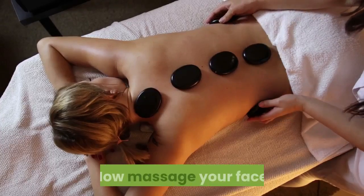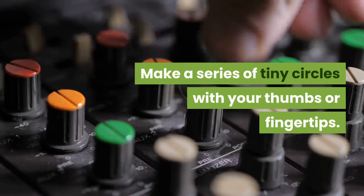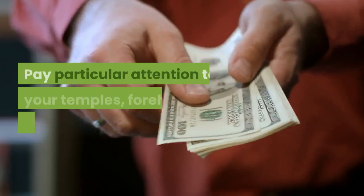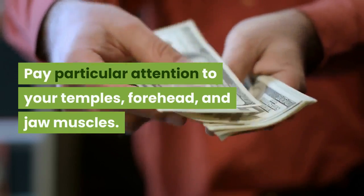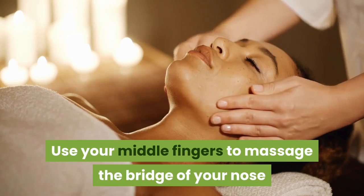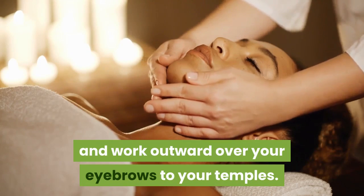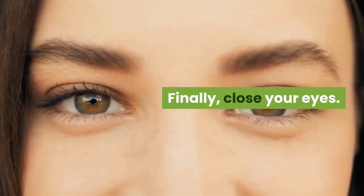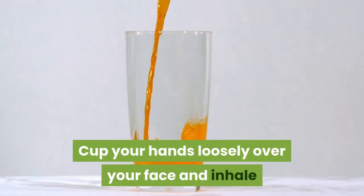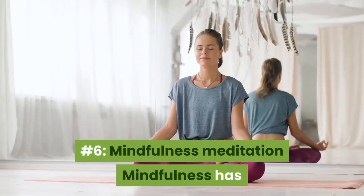Now massage your face. Make a series of tiny circles with your thumbs or fingertips. Pay particular attention to your temples, forehead, and jaw muscles. Use your middle fingers to massage the bridge of your nose and work outward over your eyebrows to your temples. Finally, close your eyes. Cup your hands loosely over your face and inhale and exhale easily for a short while. Number 6, Mindfulness Meditation.